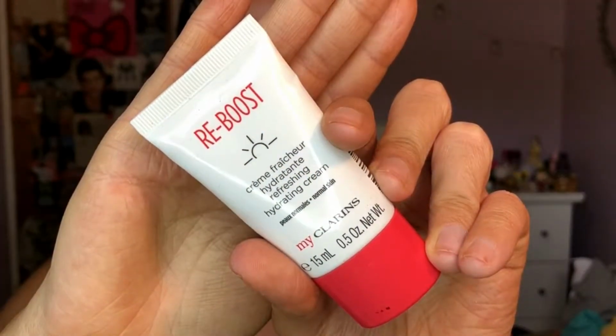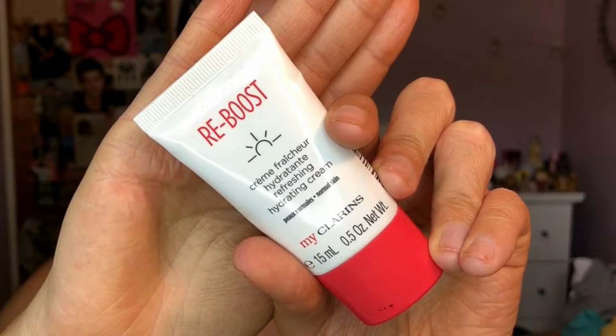But I did do a whole review on the MyClarins brand, so it'll be linked down below if you guys are interested in hearing all my thoughts on the products, because there's some products I haven't finished from this MyClarins VoxBox that I got. Next up is the Reboost Hydrating Refreshing Cream from MyClarins.